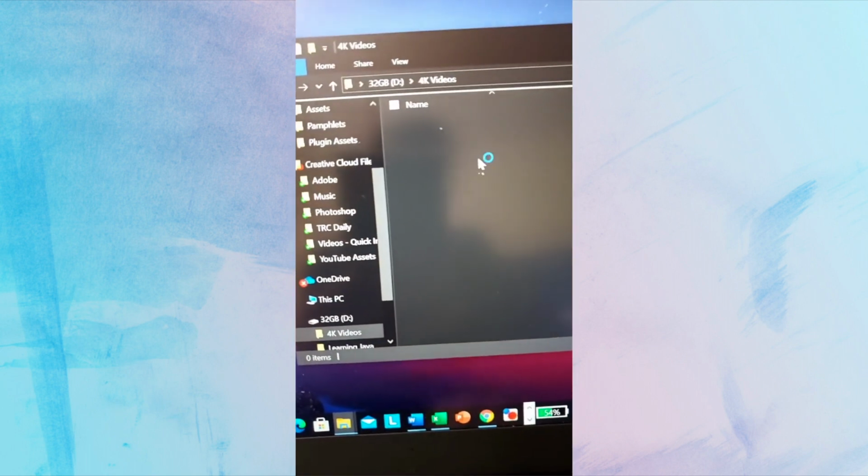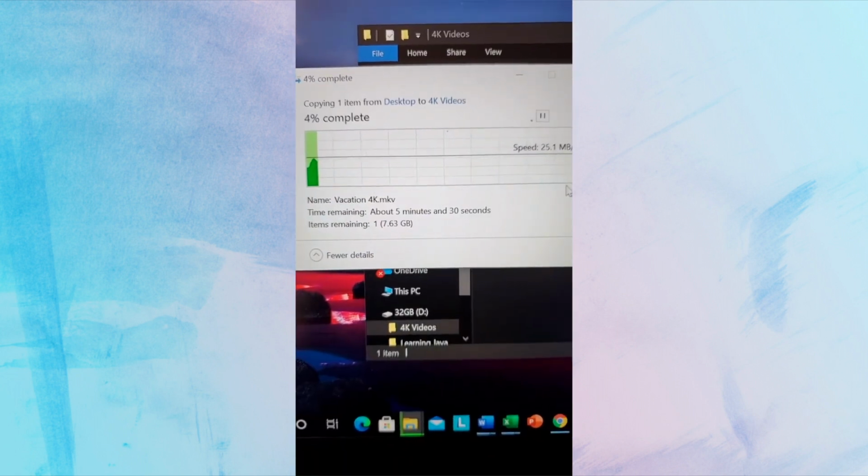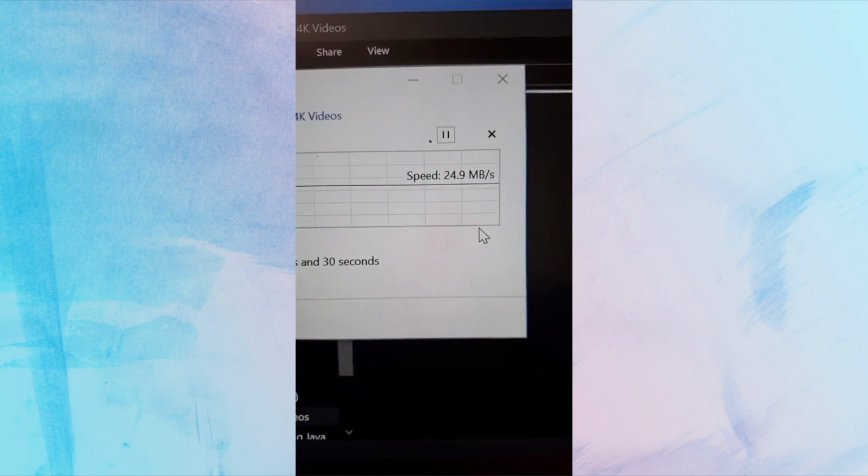First, I'm going to drag this file to a USB 3.0 thumb drive. To be fair, it's about 7.85 gigabytes. At 25 megabytes per second, it's going to take about 5.5 minutes.